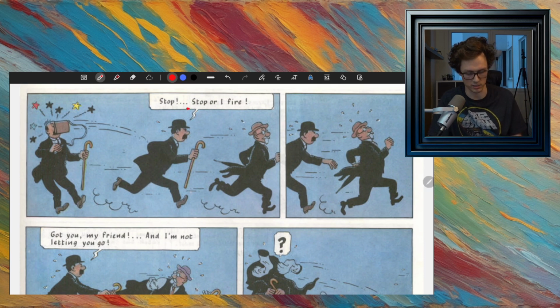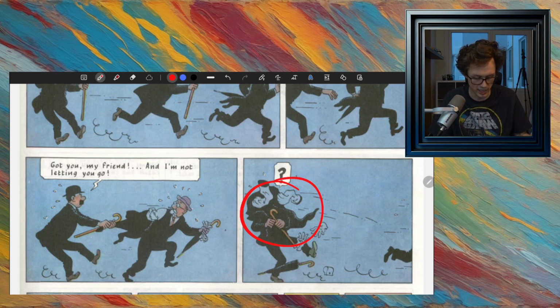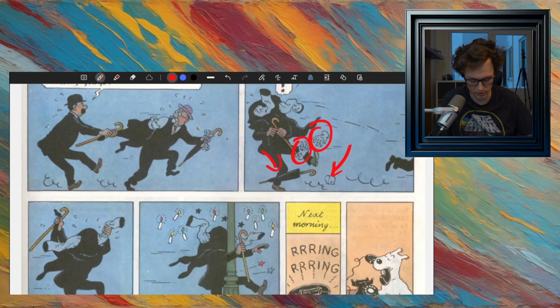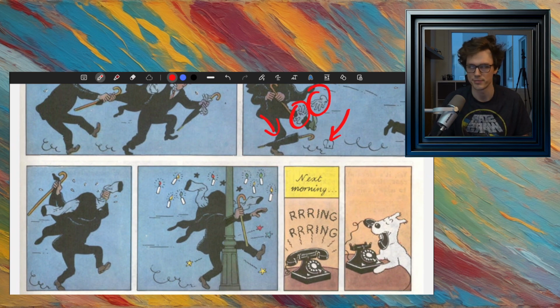"Stop or I'll fire," he says. And then he's running after the man. "I got you, my friend, and I'm not letting you go." But then, of course, the man just takes off his jacket and drops his things onto the ground. He has an umbrella, he has some gloves, and it looks like he has another bag of some kind. So he drops all that stuff, hits Thompson right in the face, and then he's trying to get it off, and then, bam, he smacks headfirst right into a light post. Of course, typical Thompson and Thompson.